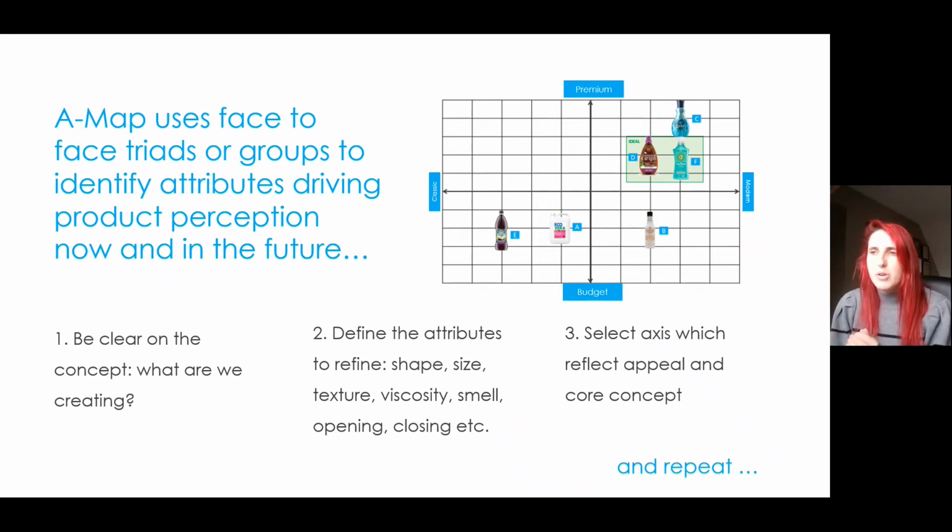So the starting point is being really clear on your concept, and this is one of the challenges. Our client in this instance had a brand vision and a concept vision for this particular product, but actually it changed between R&D teams and marketing teams. So when you're designing for the future, you need to know precisely what you're designing for. What does that brand mean? What does it mean to the client? But more importantly, what does it mean to consumers? And you need one single concept to work to, otherwise you can't design against it.